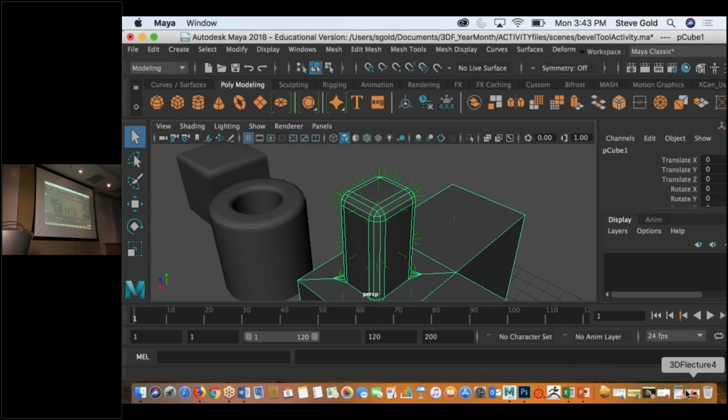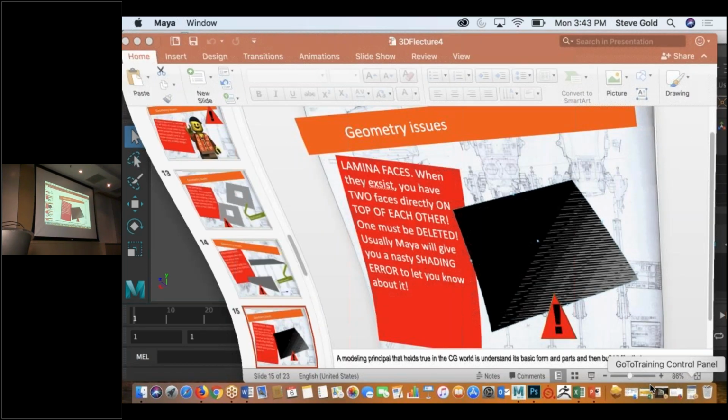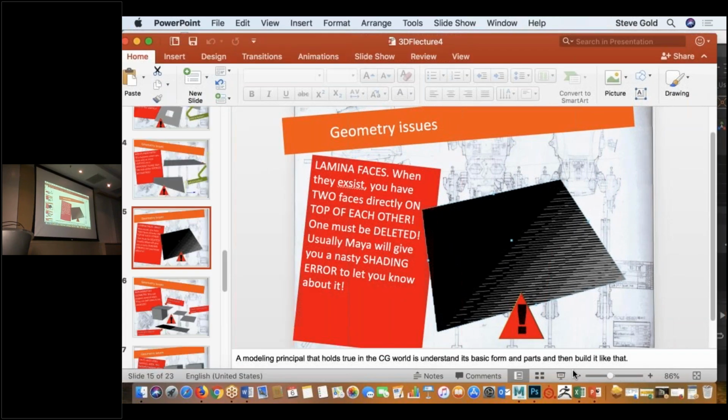Now, how does that relate to what I'm seeing here? When you have lamina faces, basically what you've got are two faces that occupy exactly the same space.